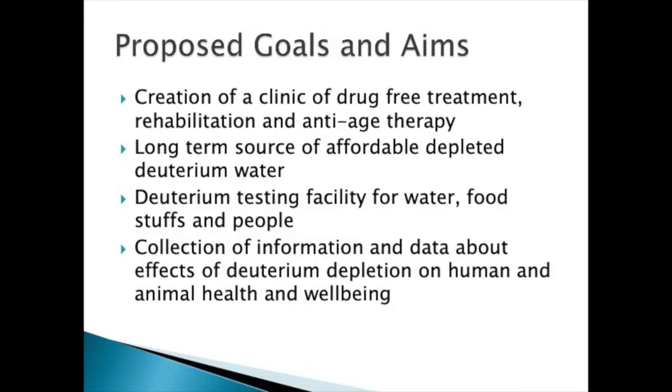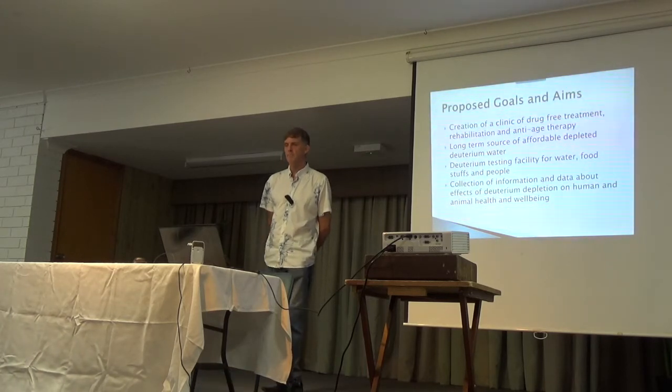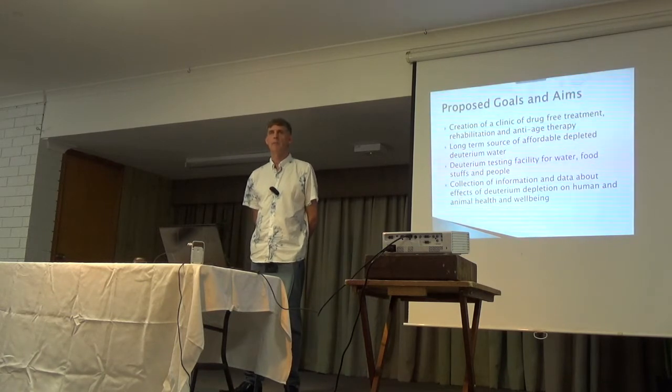So this is something I want to put out there as a proposed goal and aim, that I create a clinic, or a group of us create a clinic where we can offer drug-free treatment, rehabilitation and anti-aging therapy with non-invasive methods. So it wouldn't be just depleted deuterium water, but it would involve things like these hydrogen machines over here. It would involve making sure people's pH were in a good place, or their alkalinity really. Would make sure people's electrical systems were turned on and those sorts of things. So it would need us to find a way to test for deuterium in water, food and tissue.